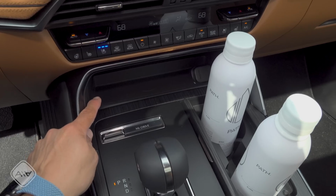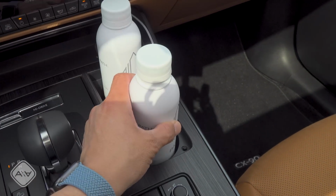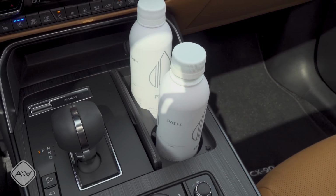We have a Qi wireless charging mat right there. Two somewhat shallow cup holders. I am surprised that the ones in the rear seat area are actually deeper than what's going on there.